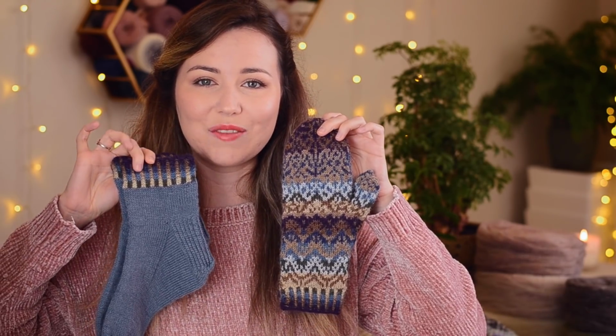So I've had it on the needles for quite some time, and I really felt like it was time to get it off the needles and get it done with. So it's finally done. So here is the rest of the matching set, and I'm so happy how they came out. I'm so happy they're done.